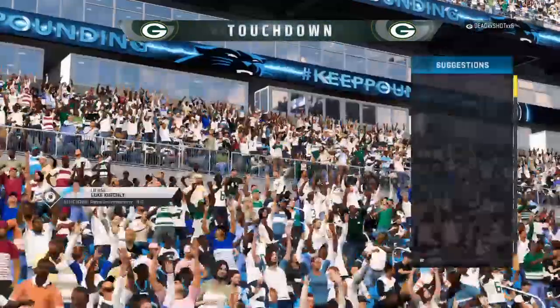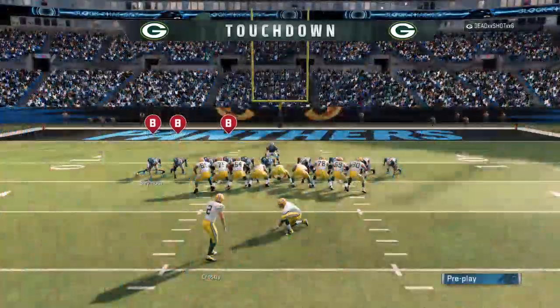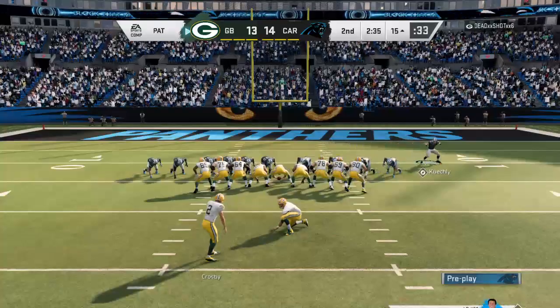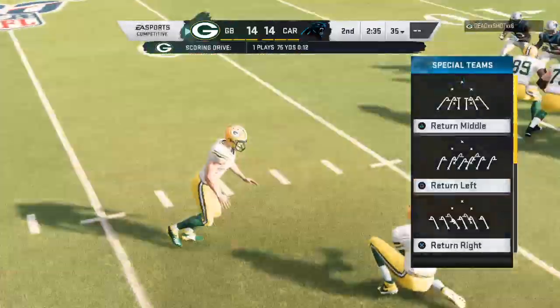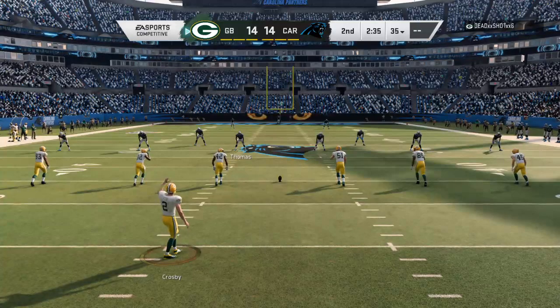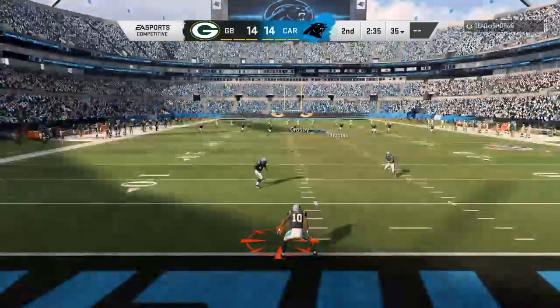Touchdown, Packers! Aaron Jones with his 2nd touchdown here in this first half. And the Packers are within an extra point of tying this thing up. Extra point up and good by Crosby. And we've got a tie game here in a back-and-forth first half. This one tied at 14 now as he sends this one away.